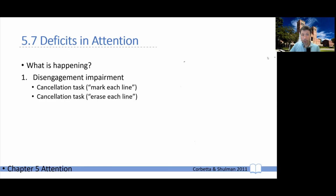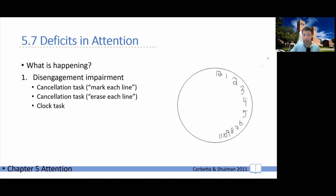And see, the same might be true in the case of the clock task. Remember, the typical clock task would look something like this. You give a circle to the patient, and the patient writes down the numbers and tries to cram them all on this side of the clock, of course, because this side doesn't exist. Right? So they try to cram them all here. It turns out the problem here could actually be that as they start writing the numbers here, they remain stuck on this side and they can't focus their attention away and shift to the other side.